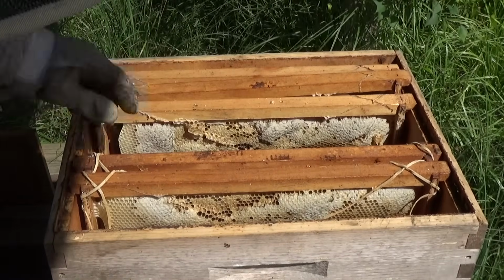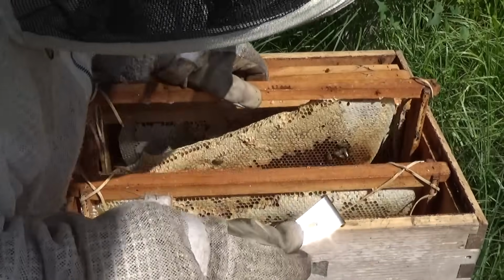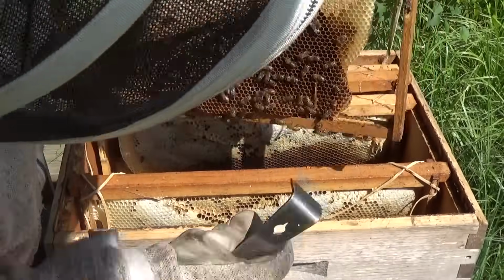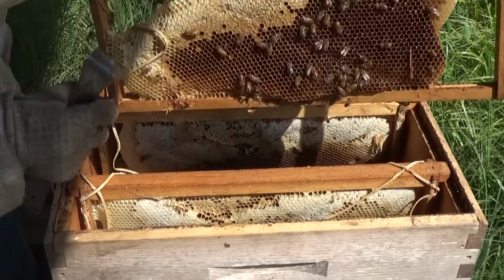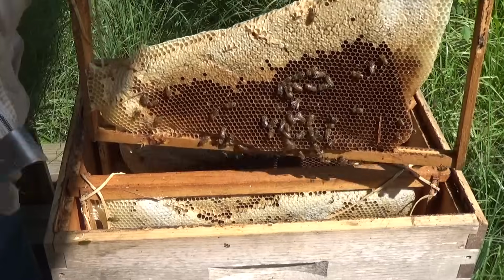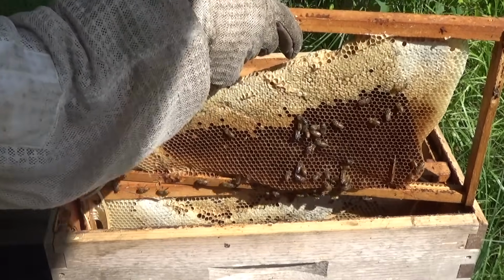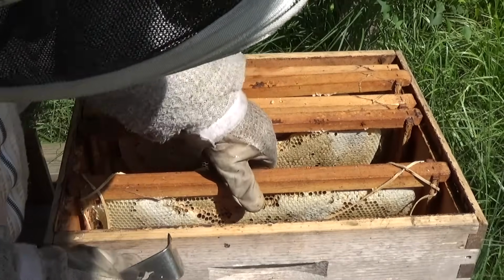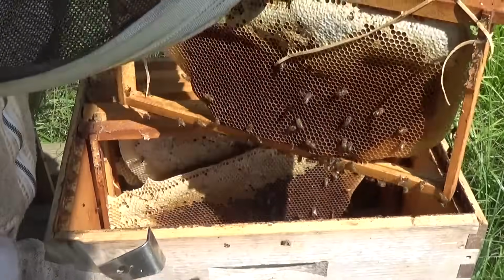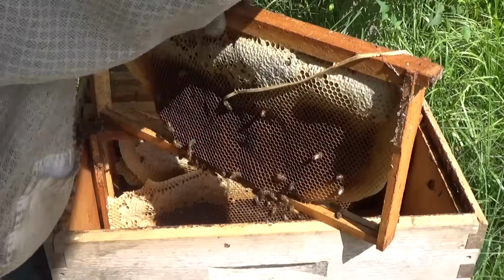But they certainly have got that comb secured to the frame. That is for sure. But you would think that after this amount of time, that would have happened. They usually get it done within a week, 3 or 4 days. It's already done. Maybe not to the degree that it is right here in this case, but still secure enough that often I can remove the rubber bands as I go through.